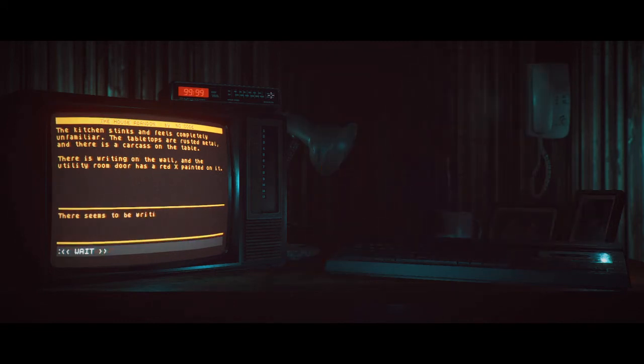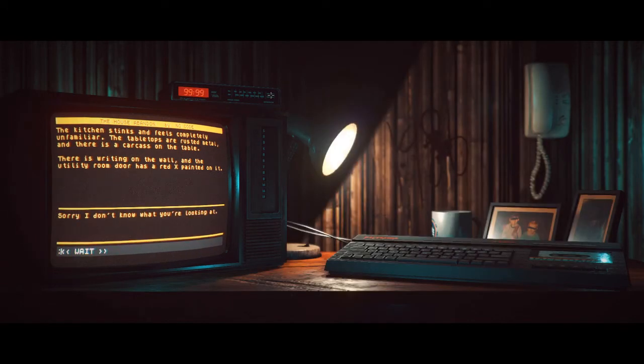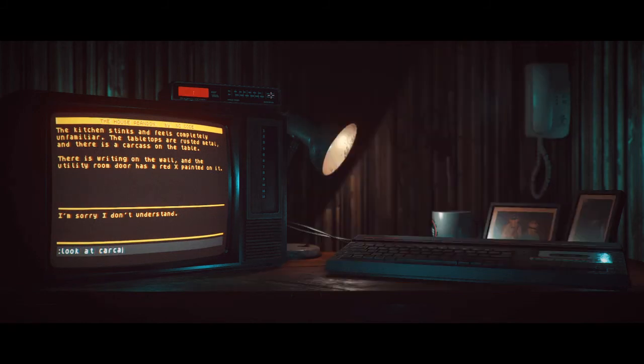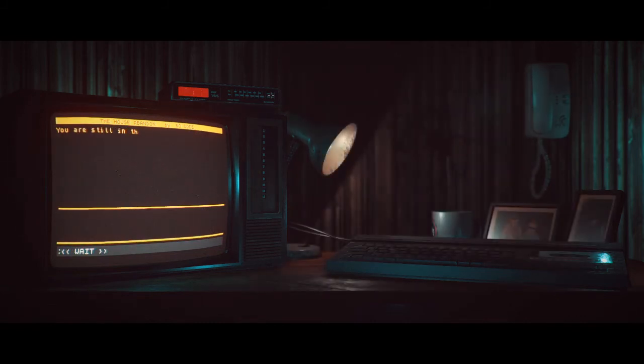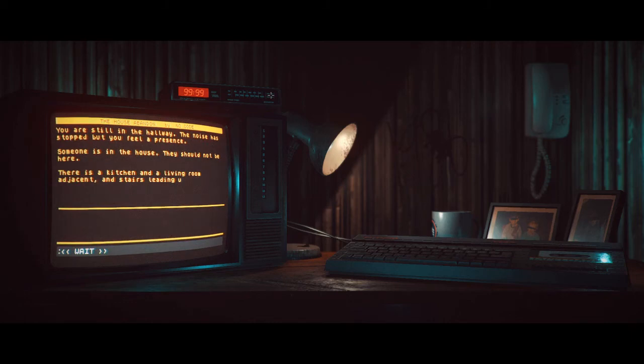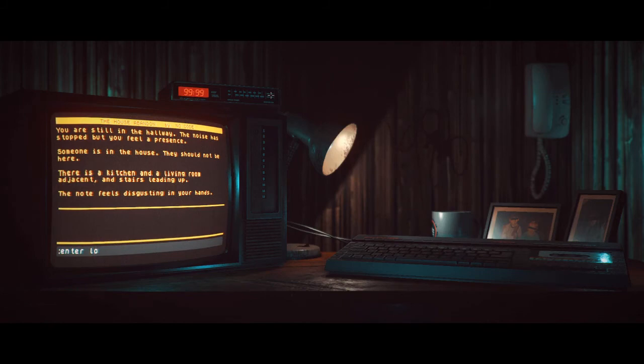Look around. There seems to be writing on the wall in what looks like blood. Look at blood. Open carcass. Look at carcass. You look closer, but can't tell what it is or what it was. Exit. You step back out in the hallway. Your shoes are wet. You're still in the hallway. Look at... No. Enter living room.